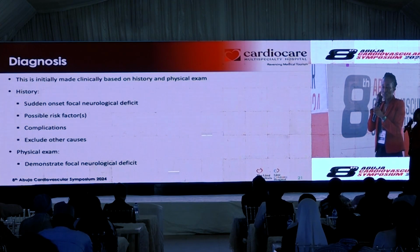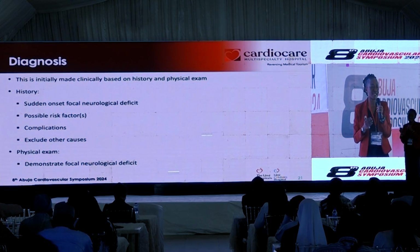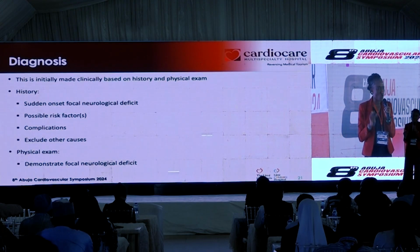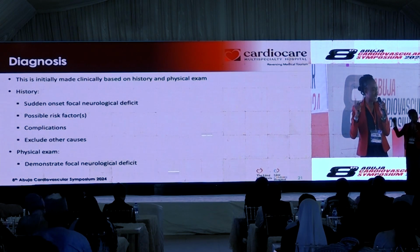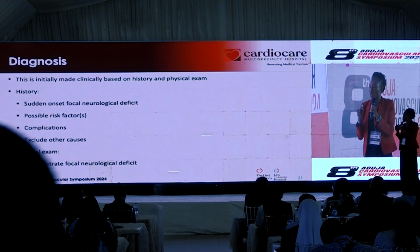For diagnosis, please remember that stroke is a clinical diagnosis. Sometimes people just go to CT scan right away. You can make a diagnosis of stroke clinically, based on the history and physical exam. Please take note of the onset of the focal neurological deficit. How did it start? Very important question. When was the patient's last well-known time? Say he went to bed at 10 p.m. That was the last time we saw him. By the time he woke up to pee at 4 a.m., he couldn't move. So it's already past 4 hours or so. That is a very important history which you must get from the patient: the last well-known time.